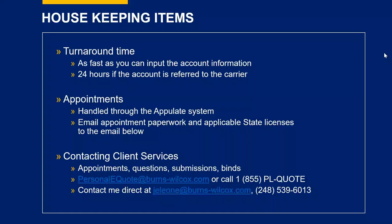Turnaround time, as you can see, is basically as fast as you can get into Appulate and input the information, with the caveat that if something does need to be referred, then you're looking at about a 24-hour turnaround. And it could be faster than that, it just depends. What happens is that if some of the information you input triggers a referral, we will get notified on our end. My team will have to review the information and get that approved. And then once it's been approved, you'll get that approval back, and then you get your detailed quote.